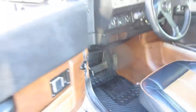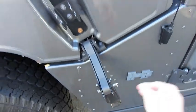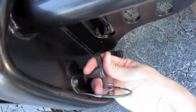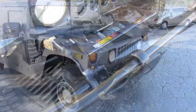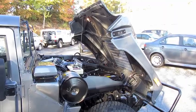And we're going to pop the hood. First, release that lock. Then pull both these latches on each side of the vehicle. As well as pull these little latches here to release the breast guard. Release it down. Then, just grab up and hoist. It automatically locks itself in place.